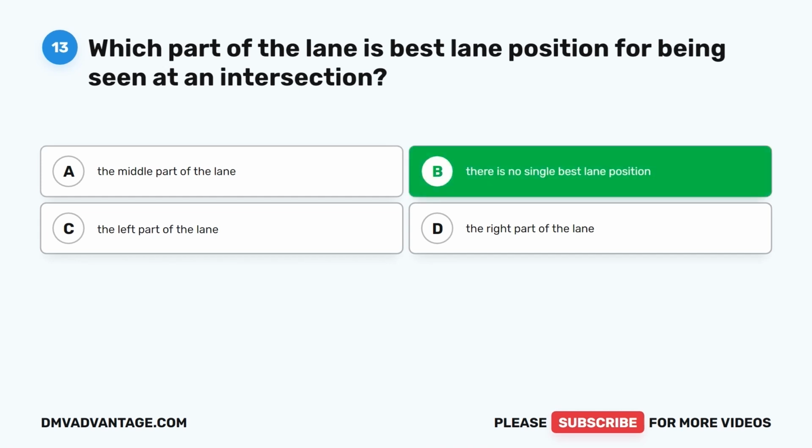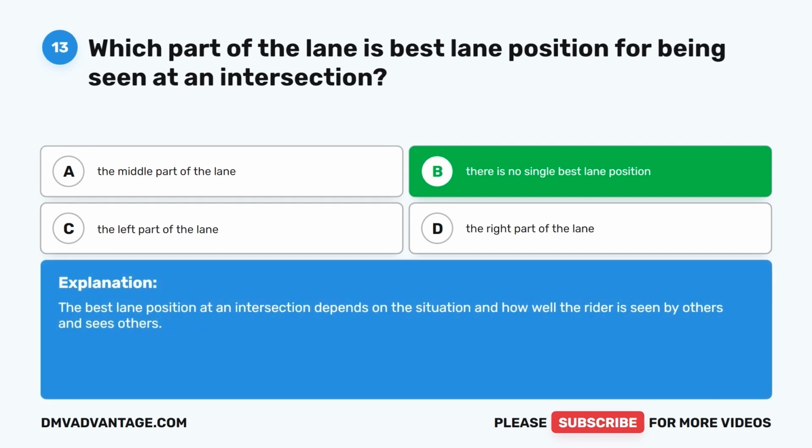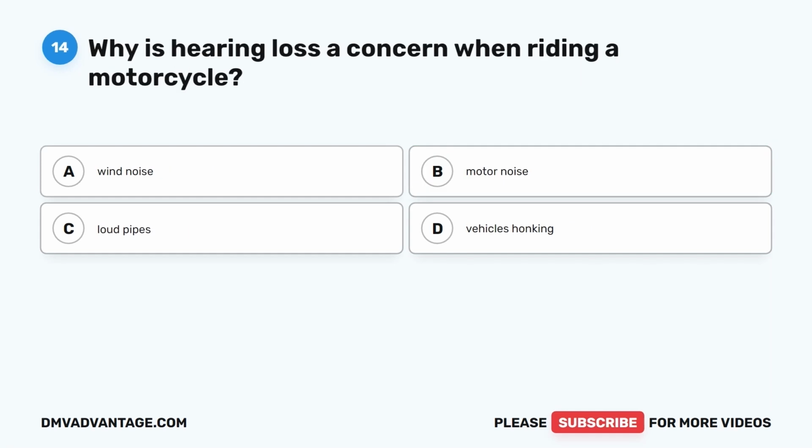The correct answer is B. There is no single best lane position. The best lane position at an intersection depends on the situation and how well the rider is seen by others and sees others.